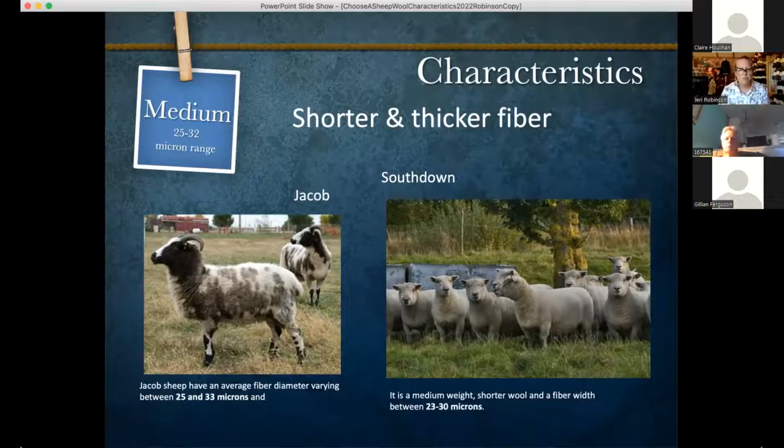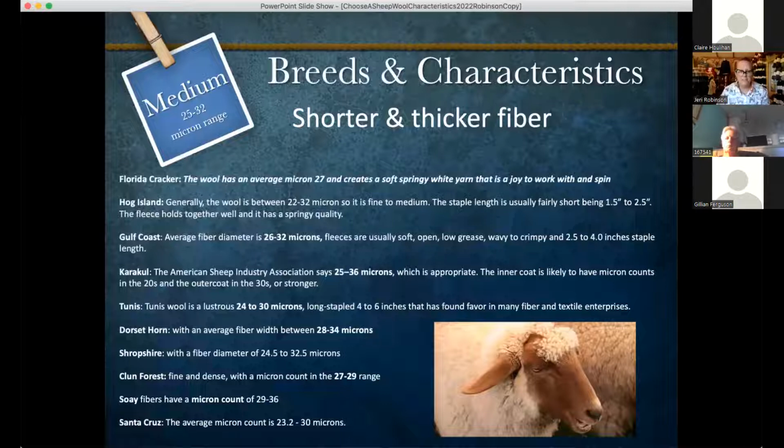So some of the shorter, thicker fibers that you would be familiar with are in the 25 to 32 micron range. That would be Jacob sheep, your spotted sheep, known as far back as in the Bible. Another one is the Southdown sheep. And again, there are hundreds of sheep, so I'm really just touching on a few. Here is another list of several sheep that are available in this country that are in that shorter and thicker range. And I tend again to focus a lot on the rare breeds because that's my thing. So if you want to screenshot that, feel free. And you see that the micron count, even within an individual sheep, can change dramatically.